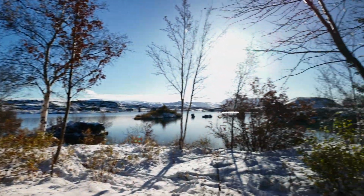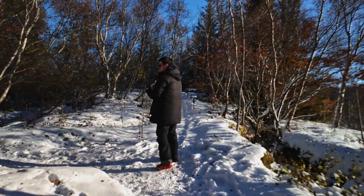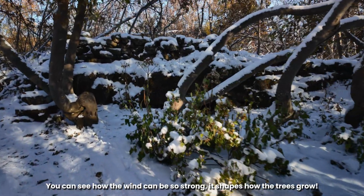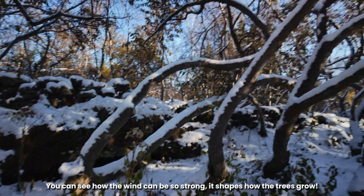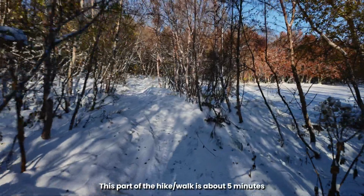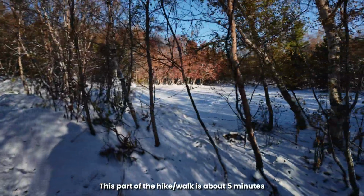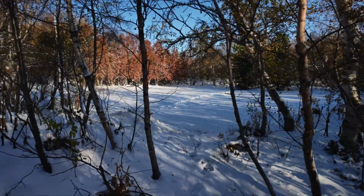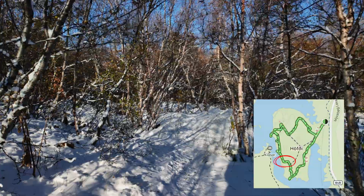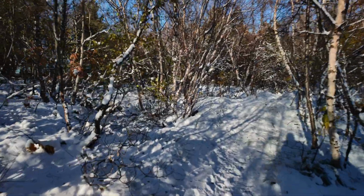Wow, that's pretty. Especially with the snow. That's gorgeous. Here, babe, we turn here. Look at that, the wind. Okay, it looks like someone walked over there. Okay, it says we go straight. So that's the way we'll go.